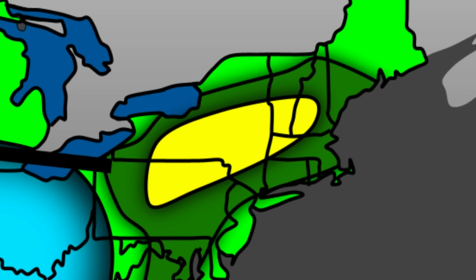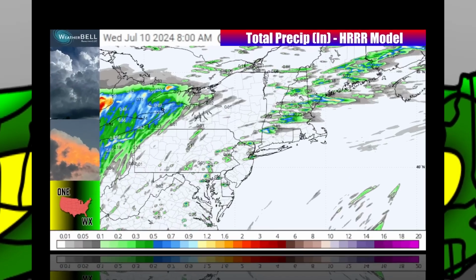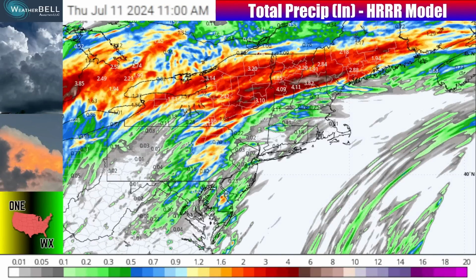There's a little bit of a zoomed-in picture for you. Again, if you're in the dark green or the yellow shade, that's where I really think that you have the highest chance for some severe weather at the isolated to scattered rate going into our Wednesday. So that's it with the severe weather, but let's talk precipitation totals.